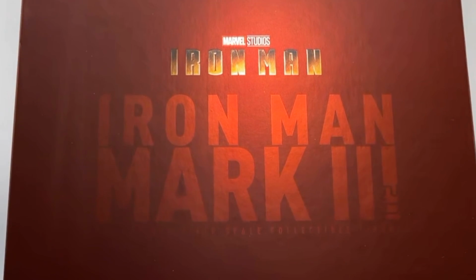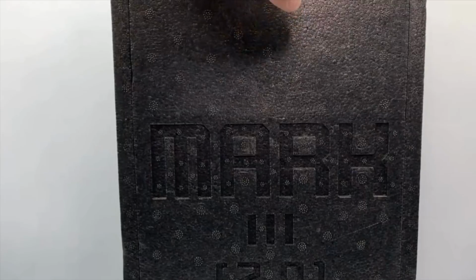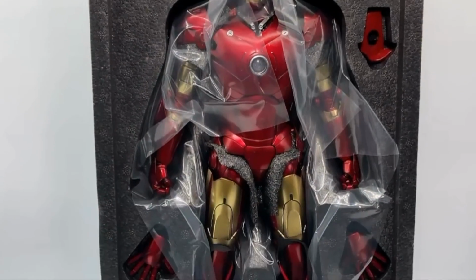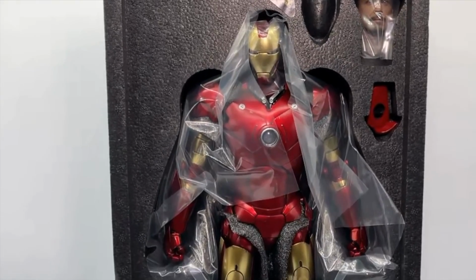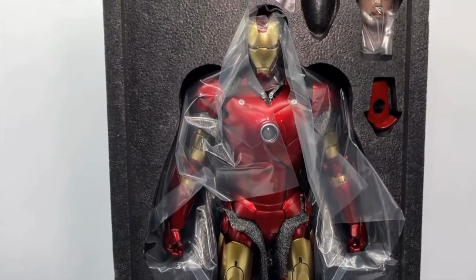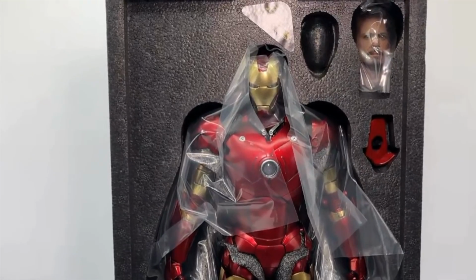So let's go ahead and start opening this Mark III 2.0, and I think this is how we're going to do it. Oh man, holy moly. You got Tony up there in the upper right, and you got some of the other pieces down there. Because of the way I opened it upright, some of the pieces fell out. So let's see what actually fell out.